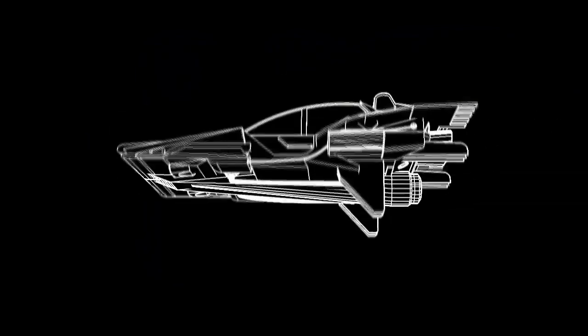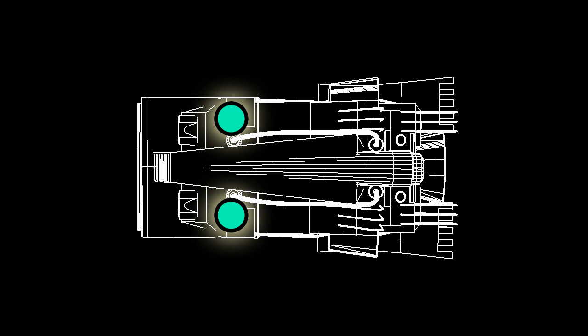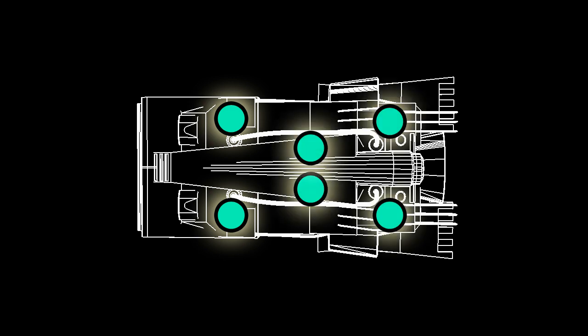It has 6 hover engines, all inside the lower chassis. Using the Peltier effect, the engines are kept very, very cold to increase efficiency and magnetic strength.